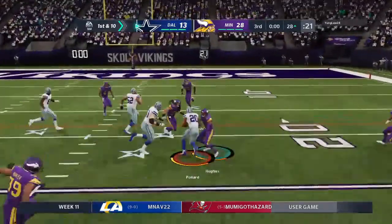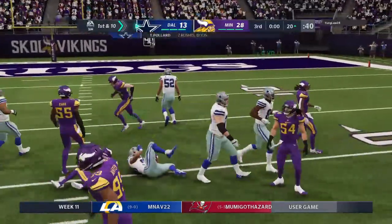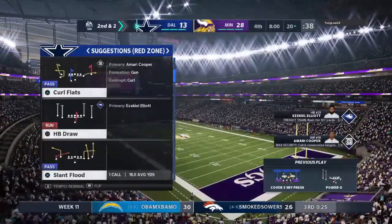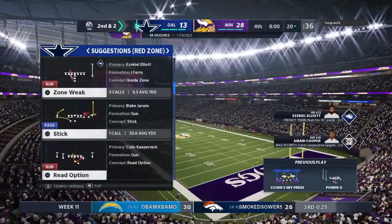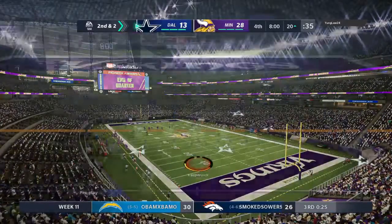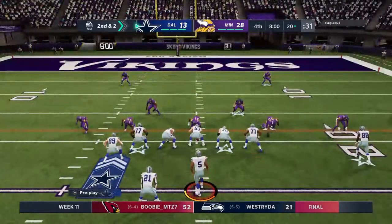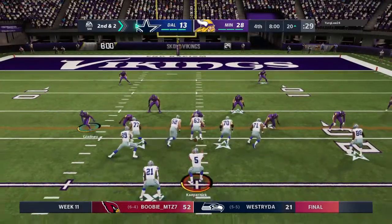They'll go with Pollard here on first down. And he'll be brought down on what's going to turn out to be the final play of this third quarter. And we return, welcoming you back to Minneapolis. It's the Cowboys in possession of the football, but they trail here as we begin the fourth quarter of play.